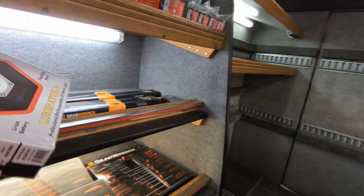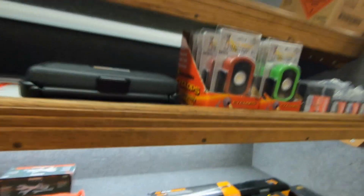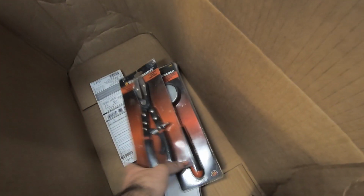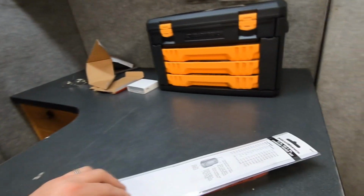Oh, another Maxeon light. This is a good light to keep out of the box. But for right now, we will just put it on the shelf. And then some miscellaneous stuff, another socket set. So we'll do the same thing with this we did for the other ones out of the package.